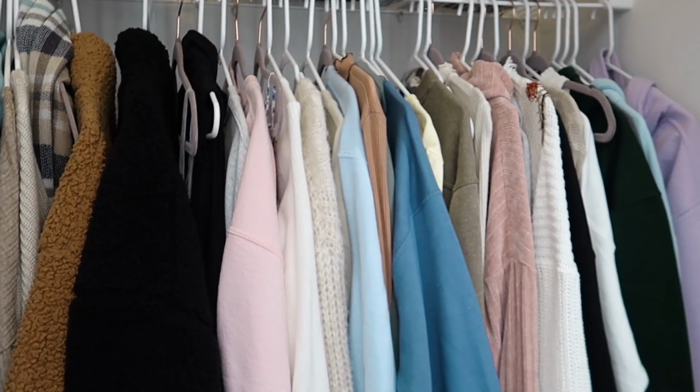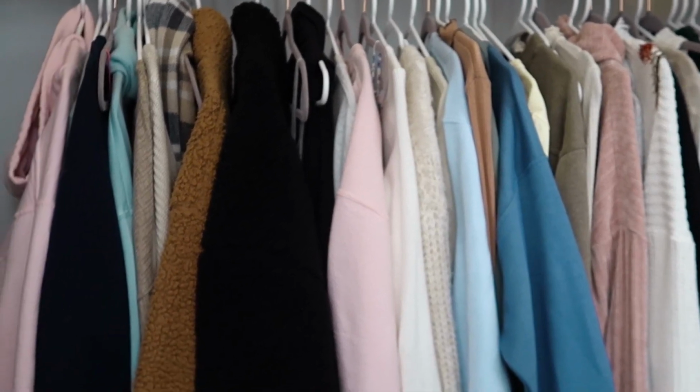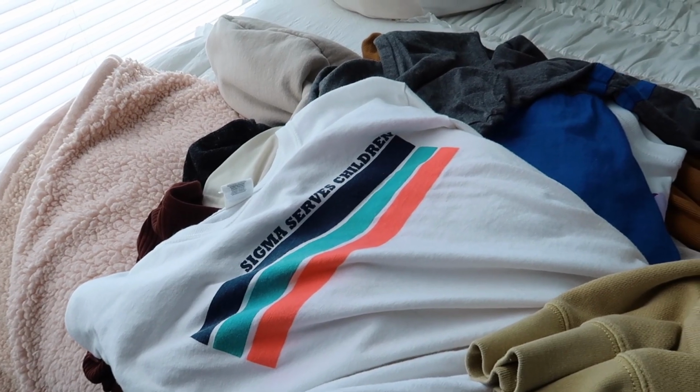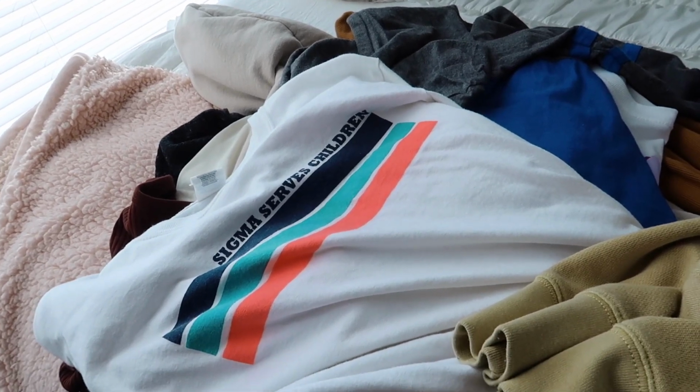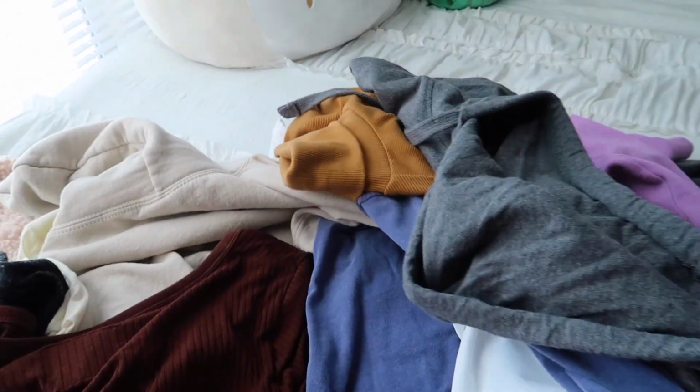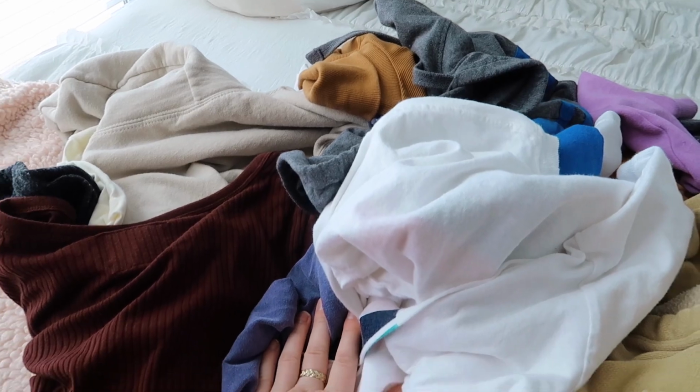So as of now, these are all the items that I'm keeping, and from my closet, these are all the items that I am getting rid of. Not everything is going up on my Poshmark. I have a lot of Sigma stuff in here that I just don't really wear anymore, so I'm just gonna store that away for now because I can't sell Sigma stuff. So there's just a few shirts and stuff that I just don't really wear anymore that I am going to probably store under my bed for now.